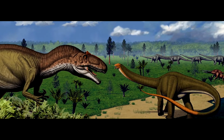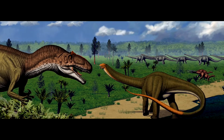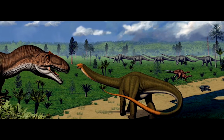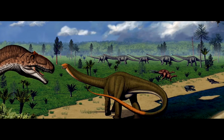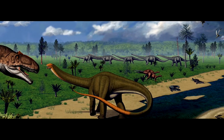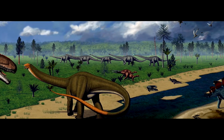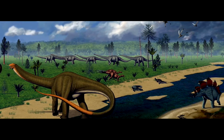The largest species known from the quarry are the sauropods, long-necked herbivores such as Camarasaurus, Diplodocus, Apatosaurus, and Barosaurus, some exceeding 80 feet in length, and species such as Apatosaurus weighing over 30 tons. These giants would use their rod-like teeth to rake in Jurassic vegetation and sustain their massive bulk. And some species, like Camarasaurus, would use their elevated necks to reach higher up into the treetops.